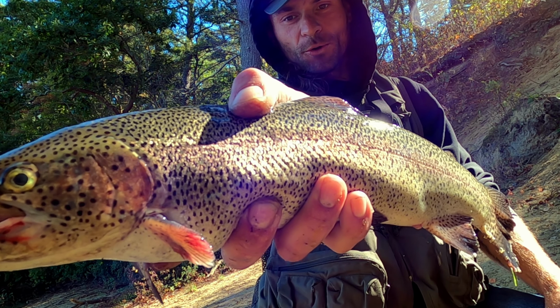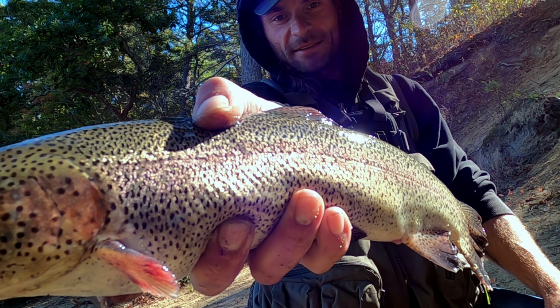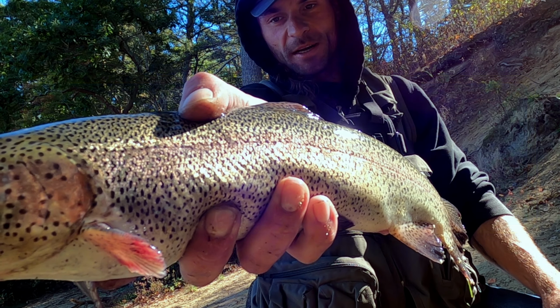So pretty cool. Caught my limit of 3 trout in one morning. Probably come back this afternoon, give it another try. Might go to a different pond. We'll see what happens.